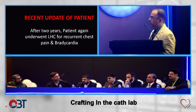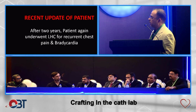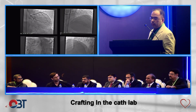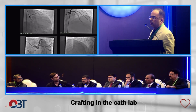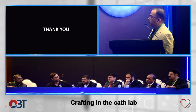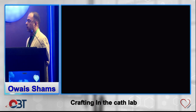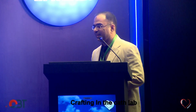Recent update, after these 2 years, within the last 2 months, we did an angiogram of the patient again because of recurrent chest pain and bradycardia, and there was no problem. The stent was okay, and all the coronaries were also normal. Thank you so much. It's safe to go through the right femoral again, because your inferior epigastric is already there with the covered stent, so no more risk of that.